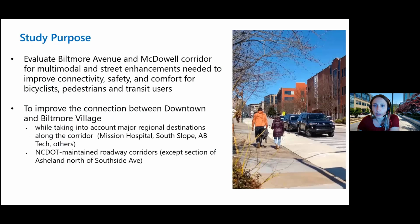So the purpose of the study, looking at the Biltmore Avenue and McDowell Street corridors, really is to look at how we can improve active transportation and multimodal transportation conditions along those two corridors. It's a pretty long stretch, a little over 2 miles. Those corridors connect downtown Asheville with Biltmore Village, and there are a number of important community destinations along those corridors, including Mission Hospital, AB Tech, Asheville High School. Again, quite important community destinations, major activity nodes. Along those corridors, there is a desire to improve active transportation conditions and public transportation conditions, but also to improve the safety for all users.